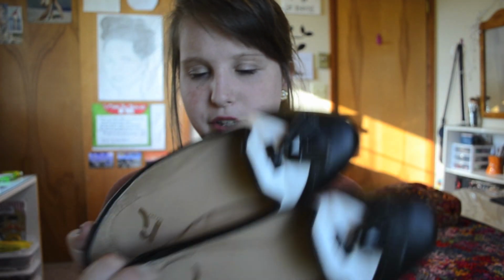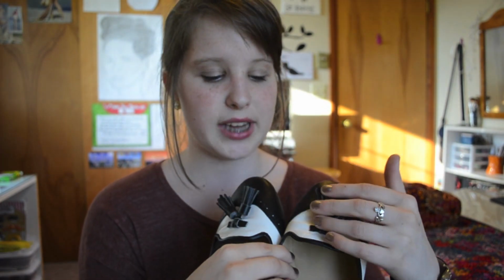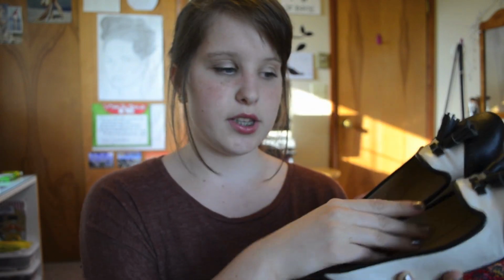And then I got these ones, which are from TJMaxx. The brand is Report, and these are some of my favorite shoes. They're just really hard to pair, and they have little tassels. These aren't really as pronounced smoking shoes as the other ones, but these are really cute too. And these were, I believe, about $30, maybe $40, but they were worth it. I love them, and they're really comfy. Like, these are the most comfortable out of the three pairs that I'm going to show you.